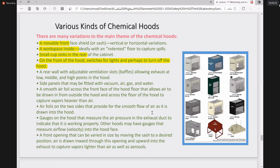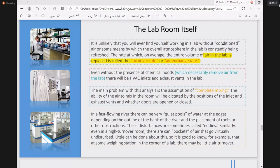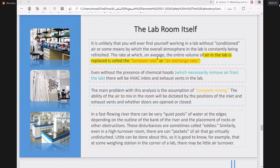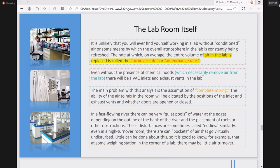Last part, we will talk about the lab room itself. The last learning objective is all about containment and ventilation in the workspace in the lab. It's unlikely that you will find yourself working in the lab without conditioned air or without airflow. Of course, you notice that there are fans in the lab. Also, there is 24/7 conditioned air in the lab. Why? Because of the important turnover rate or air exchange rate in the lab. The air in the lab is replaced and must be completely exchanged.